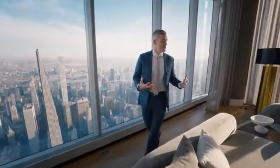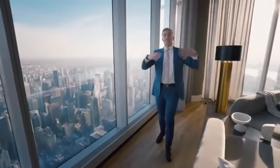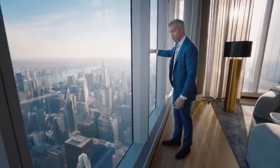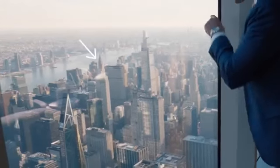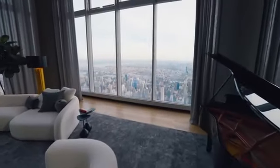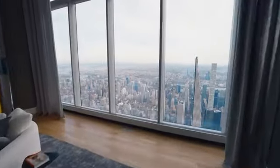The feat of engineering it took to build not just this penthouse, but this building, like, look how small the Chrysler building looks. Can you see that? Like, look at that little guy. And you've got all these other buildings. I mean, this is New York City. It looks so little down beneath us.